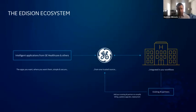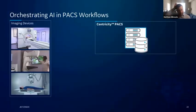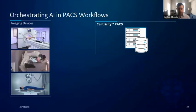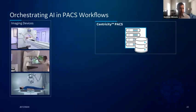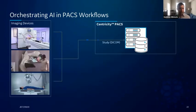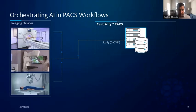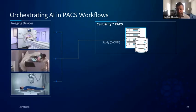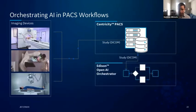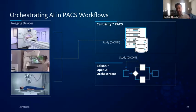And I'll quickly talk about this in the PACS context. For those that aren't familiar, PACS is where radiologists spend a large portion of their time interpreting images. So to walk through this workflow, we've got images being acquired in a clinical setting that land in PACS. Once that happens, we've got a solution that we call our Open AI Orchestrator.